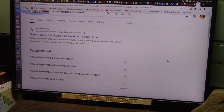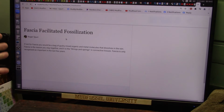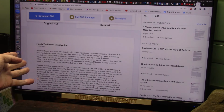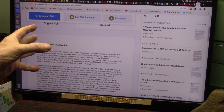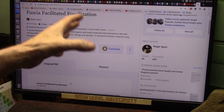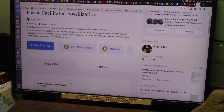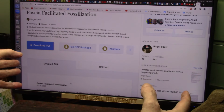All right, so this one here I wrote in 2015, and I presented it to all the top universities, basically everywhere. And this was fascia-facilitated fossilization, why all the fossils were so perfectly preserved. And I presented this basically to Yale because they're right down the street from me, and then that didn't go too well. So nobody else would kick in, so I kept sending it to NASA and everybody else because I could see that the things on Mars were biology.